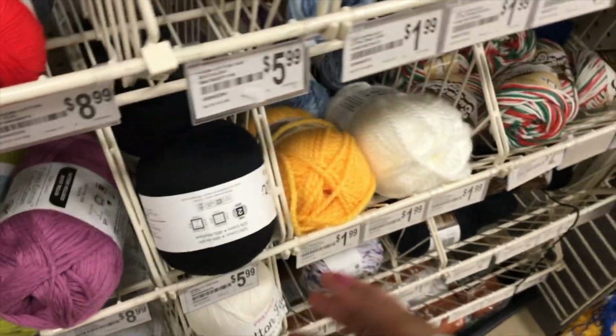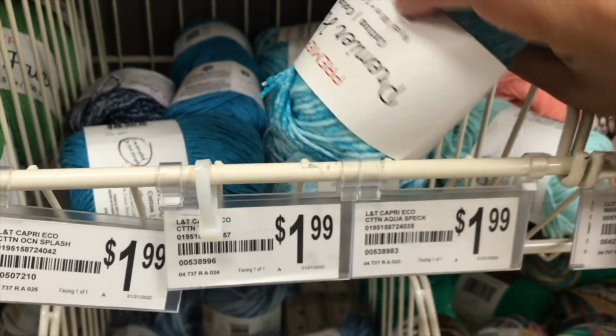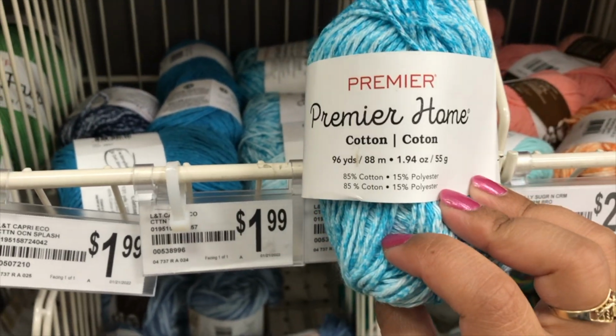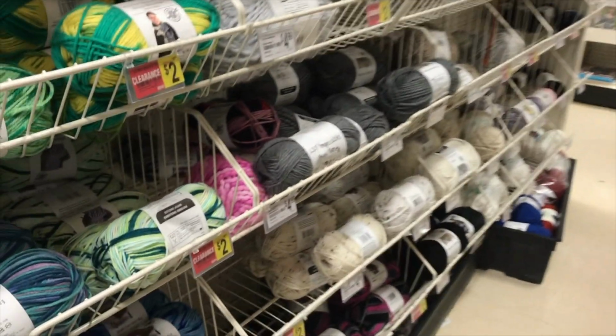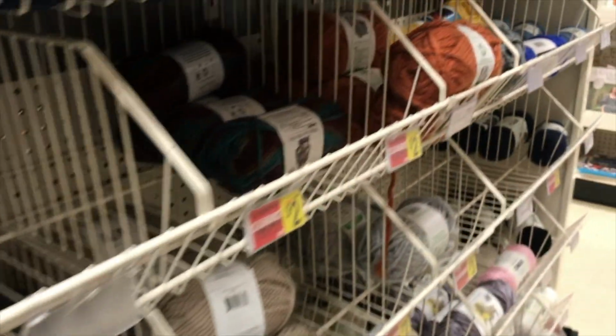One thing that I like to do when I'm at Michael's, or really any yarn store, and I talked about this in a few episodes, is to be conscious of what I'm buying, why I'm buying it, and have a relatively flexible plan for what I want to knit with. So I went to the cotton section. I found one yarn that really caught my eye.